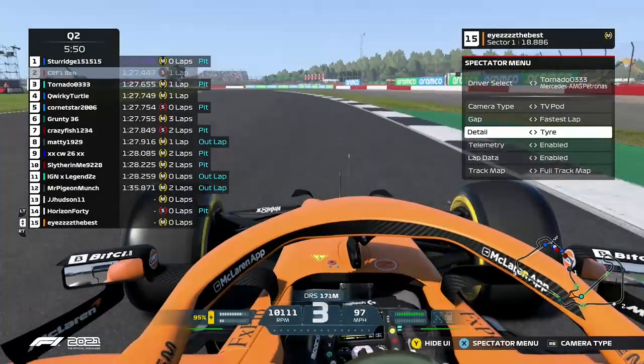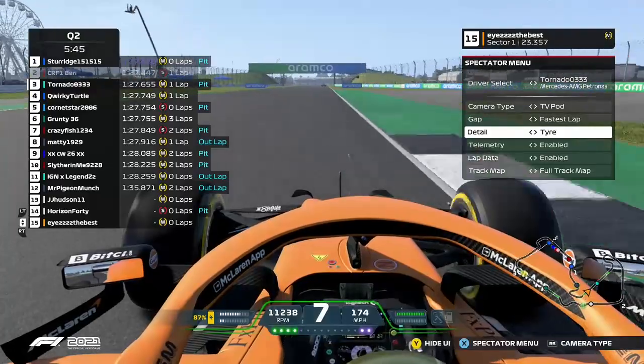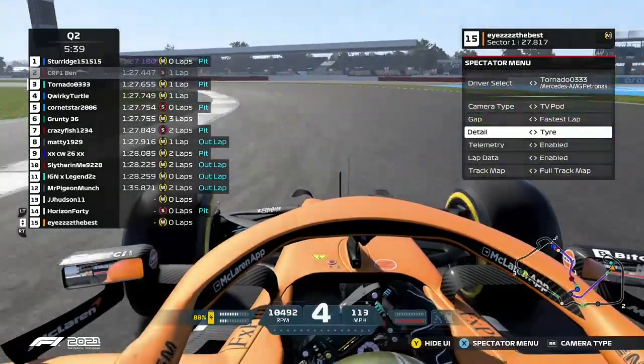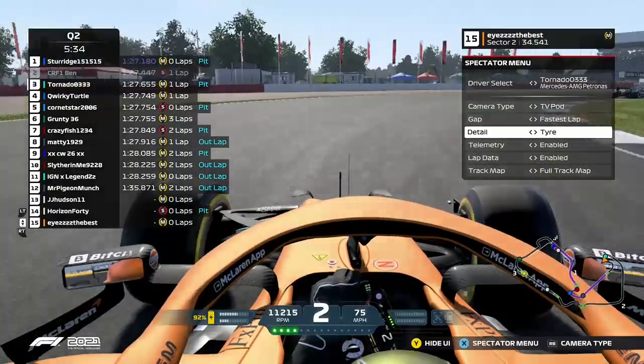Quirky up to 4th place, not bad. I mean, it says this is very close. It says everything, doesn't it? If you take Sturridge's lap out of the equation, Ben has done a terrific lap there if that is on mediums, which obviously it is.